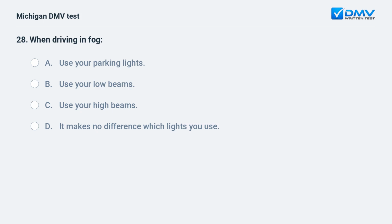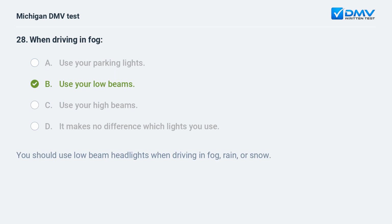When driving in fog. A. Use your parking lights. B. Use your low beams. C. Use your high beams. D. It makes no difference which lights you use. B. Use your low beams. You should use low beam headlights when driving in fog, rain, or snow.